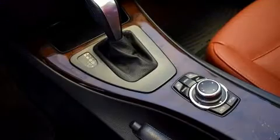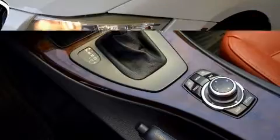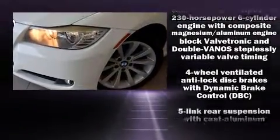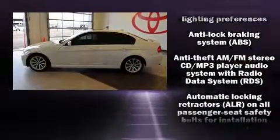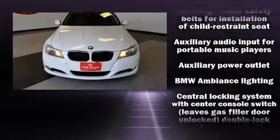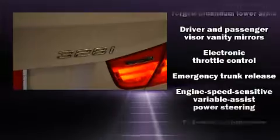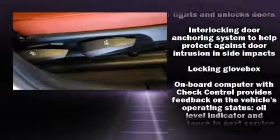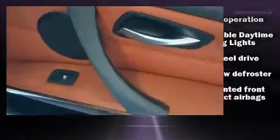BMW ensures the safety and security of its passengers with equipment such as head curtain airbags, front side impact airbags, traction control, brake assist, anti-whiplash front head restraints, ignition disabling, and four-wheel disc brakes with ABS. For added security, Dynamic Stability Control supplements the drivetrain. It also arrives with a Carfax History Report, providing you peace of mind with detailed information.